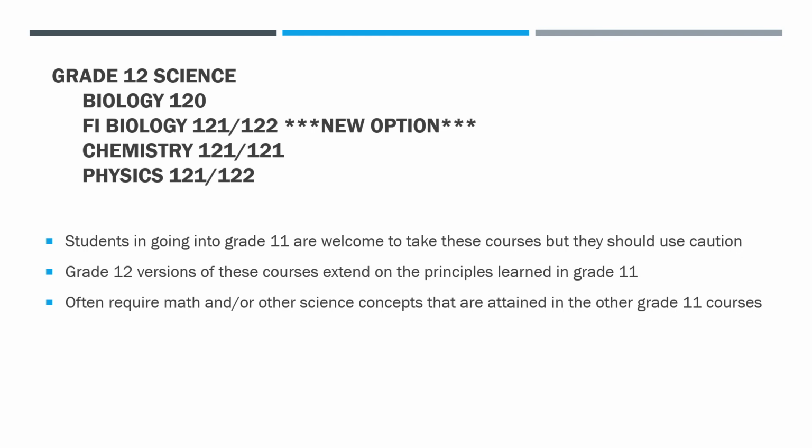I just want to take a second and talk about grade 12 science courses, particularly biology, chemistry, and physics. Each of these three sciences are offered at the grade 11 and grade 12 levels. The grade 12 level expects you to have an expansion on what you learned in the grade 11 version of each of these courses. You are welcome in grade 11 to take these courses, although you should proceed with caution. For example, Biology 12 requires you to have a basic understanding of chemistry, so you should have covered chemistry before you attempt Biology 12. The same idea goes forward with physics.